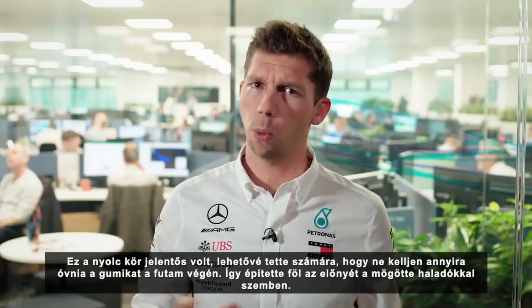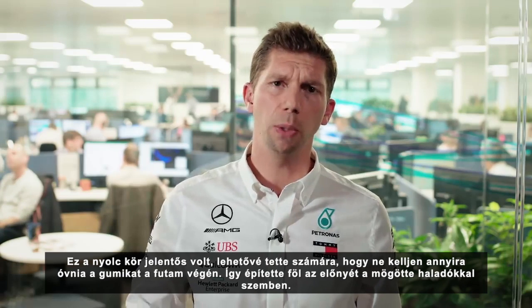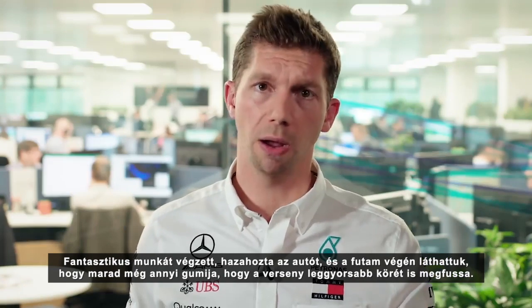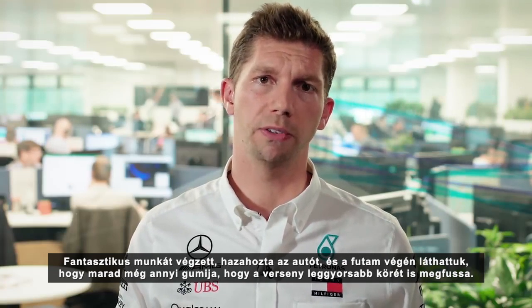That 8-lap differential was quite significant. It allowed him to then manage the tyres less to the end of the race and just keep building that gap relative to the cars behind. He did a fantastic job. He brought the car home, and at the end of the race you would have seen he had enough tyre performance left to also do the fastest lap.